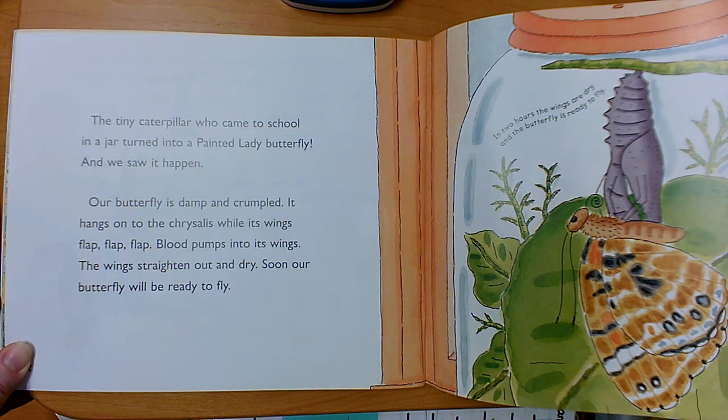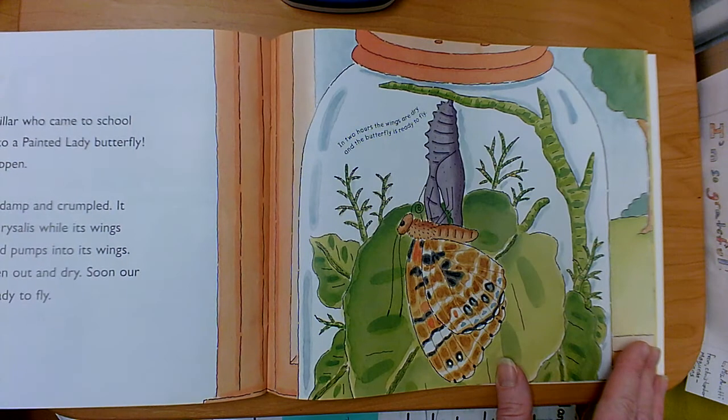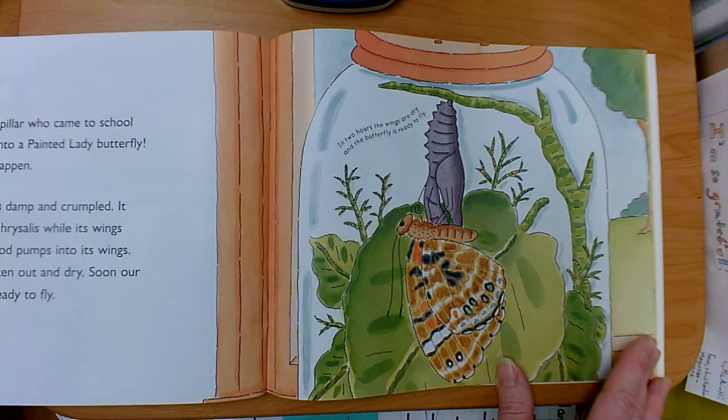It hangs onto the chrysalis while its wings go flap, flap, flap. Blood pumps into its wings, and the wings straighten out and dry, and soon our butterfly will be ready to fly. In 2 hours, the wings are dry, and the butterfly is ready to fly.